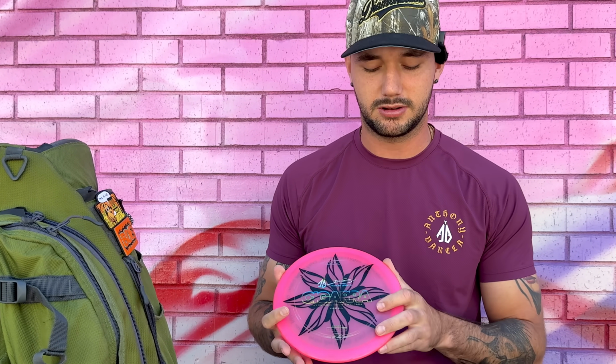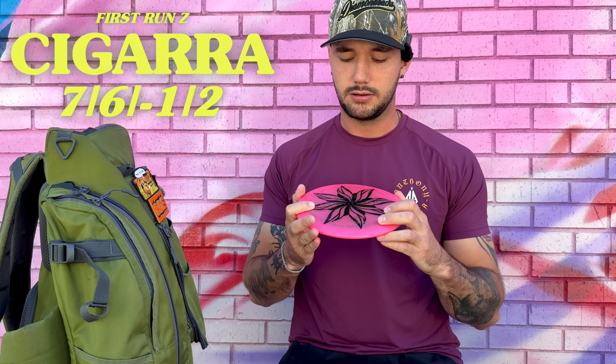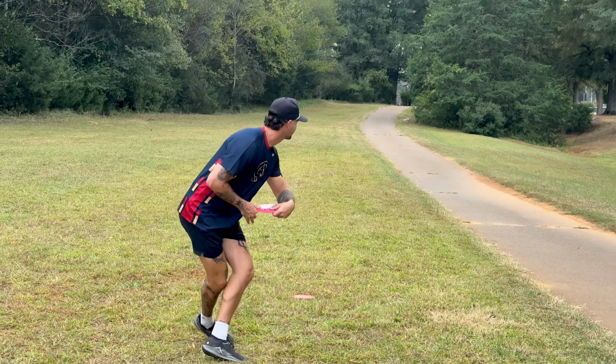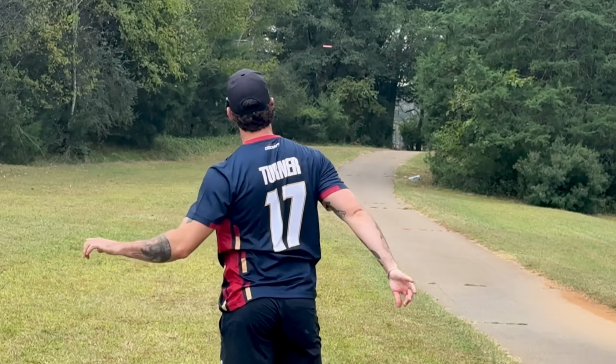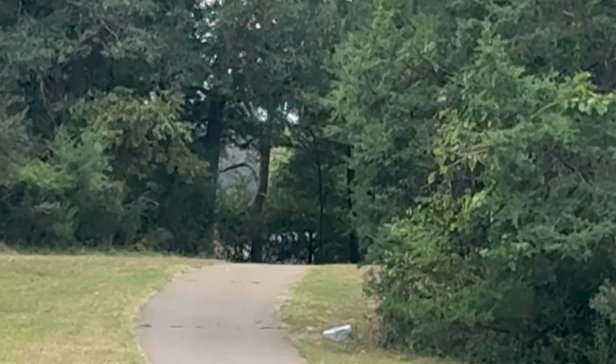It'll go 400 feet, it'll go 100 feet, it'll get you a lot of birdies. No bogeys, I'll tell you what. This is a first run cigar with my Mad Disc flower stamp dyed on it. This one I've had since March, so this one's getting pretty flippy now. You can throw it hard on hyzer, it'll flip and turn. Threw this one on hole 2 a lot this past weekend.